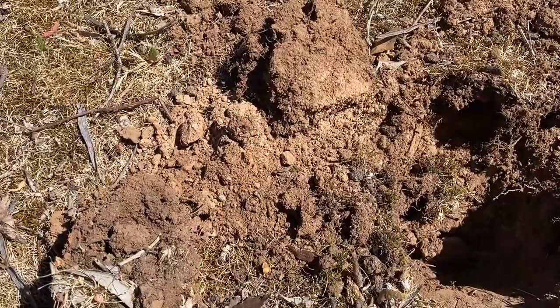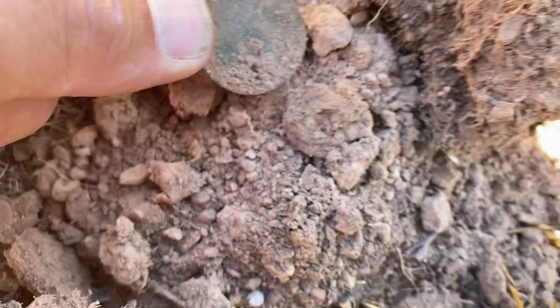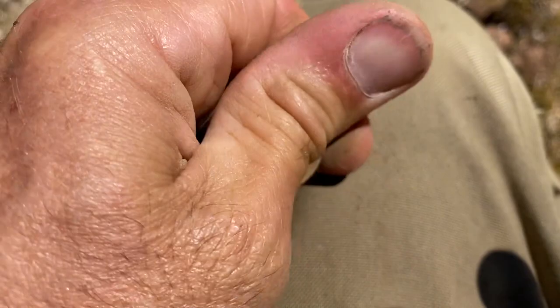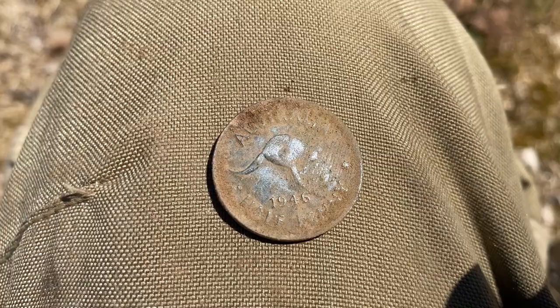Ready? What's that look like? Oh yeah, that'll be a half penny, I would reckon. There's a roo tail. Yep, and let's get that up here. Should be able to just wipe this one. There we are, 1946. 1946 half penny. We'll take that on a lovely afternoon.